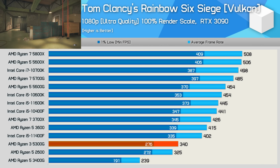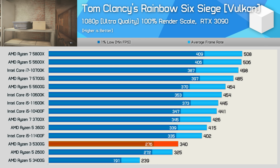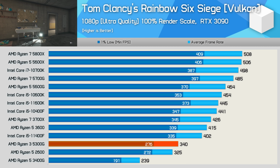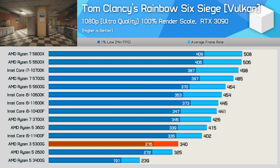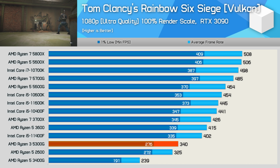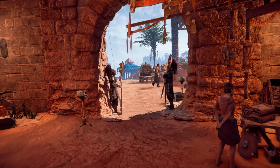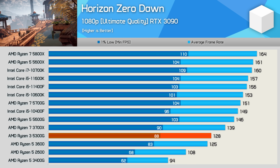Next up we have Rainbow Six Siege, and here the 5300G just edged ahead of the R5 2600, and that made it one of the slowest CPUs tested, and by some margin. Although it was a massive 42% faster than the 3400G, it was also 27% slower than the 5600G and 18% slower than the R5 3600. Still, overall, plenty of frames were being pushed out here, despite the fact that the 5300G was much slower than modern 6-core 12-thread parts.